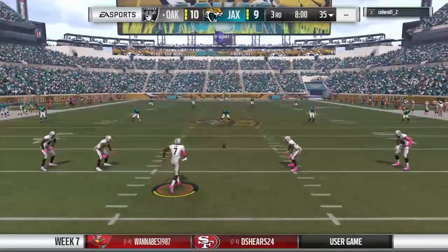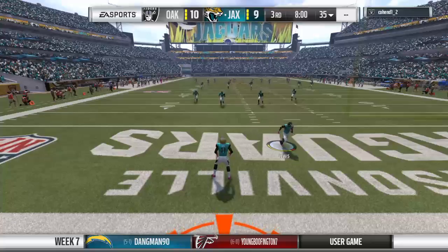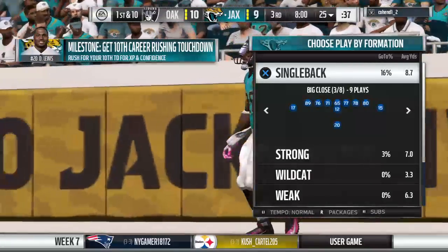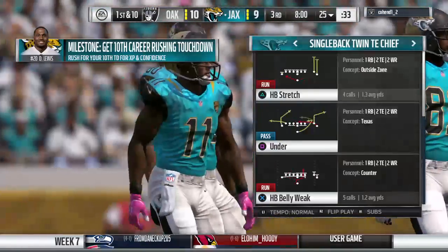Both teams appear ready for the fight ahead, and we resume action here in quarter number 3. And this will not be returnable. It's out of the back of the end zone for a touchback. Out come the Jaguars now as they'll go on offense first here in this third quarter.